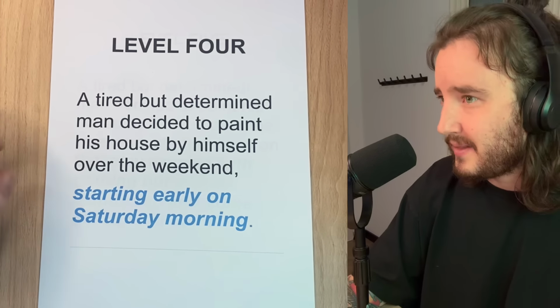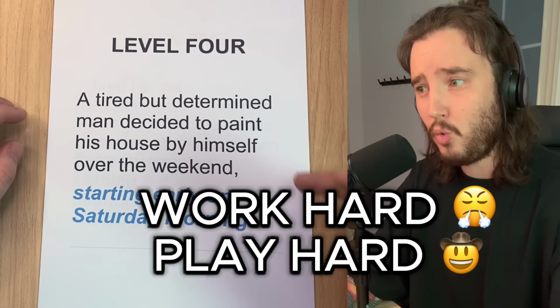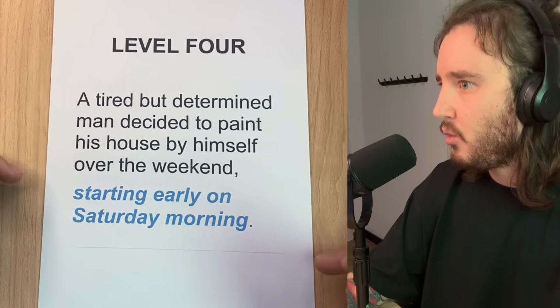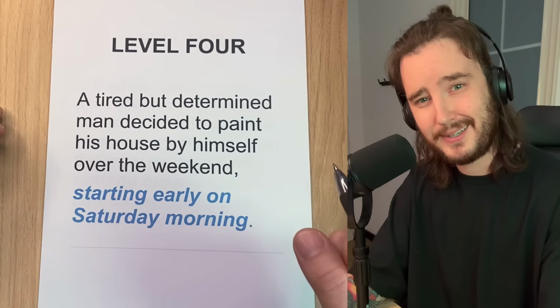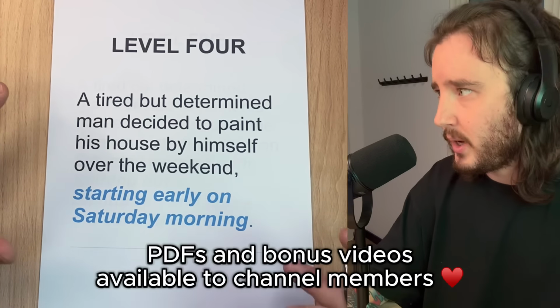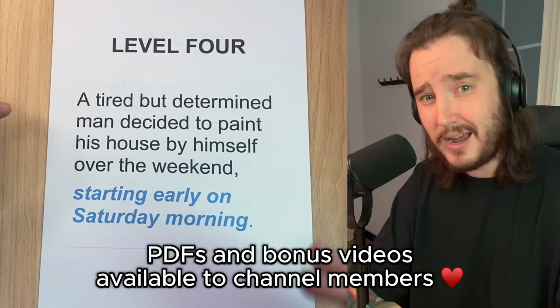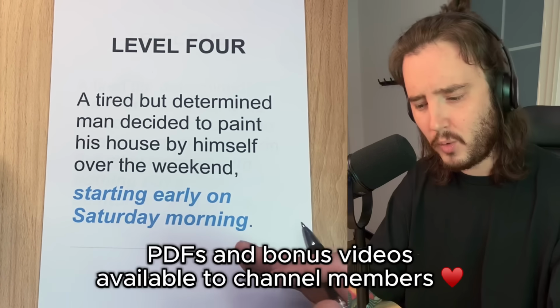That is something I have zero interest in. I believe in this idea of work hard, play hard. Work hard, play hard. What does that mean? That means when it's time to work, you give it all you got. It means when it's time to work, you give it 100%, but then when it's time to relax, when it's time to play, you play hard as well. You play 100% and you work 100%.